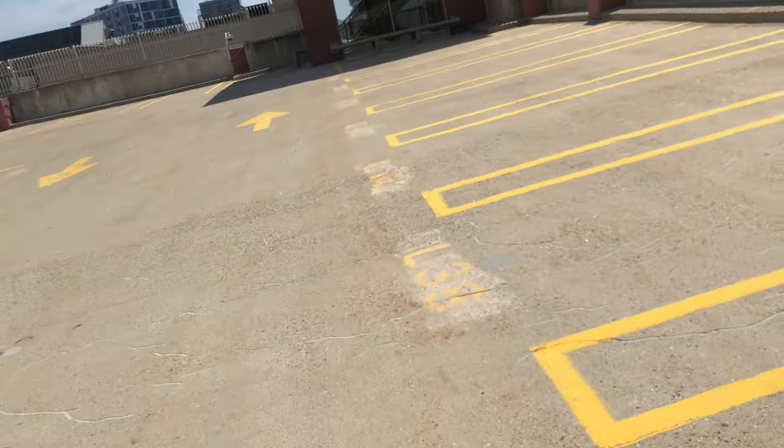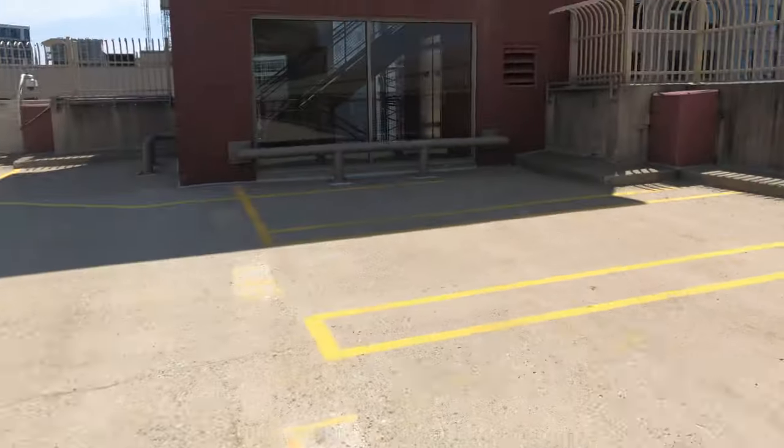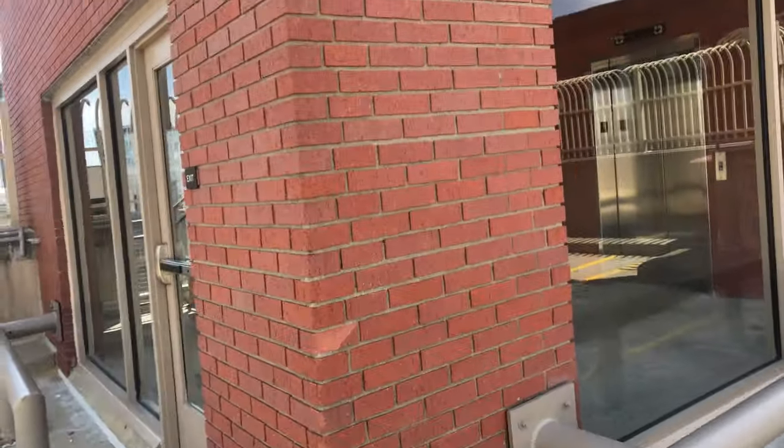Let's see, is this elevator working? Is this the other elevator? Damn, my garage is not working. Door's in, that's a good sign. Yes, but it's on the lobby.